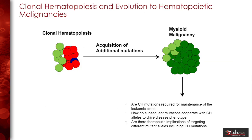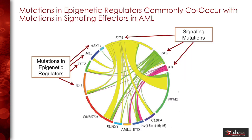But then the other side of the coin, of course, is what happens when you get leukemia evolving from a clonal hematopoiesis state, and what can we learn about that? So in the past few years, we've been trying to understand what are the second and third hits that these early mutant clones get that give you disease. And the smoking gun has been mutations in signaling pathways. They commonly co-occur, including FLT3, RAS pathway mutations, as well as c-KIT mutations.